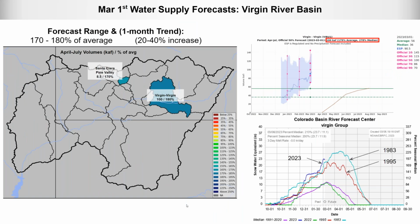Okay, now into the Virgin River Basin. This is a basin in southwest Utah. Our March 1st forecast there ranging 170 to 180% of average. Just a couple forecast points that we have in the Virgin River Basin. Our March 1st forecast, a 20 to 40% increase from our February forecast. An example here, looking at the Virgin forecast point, consistently trending higher during the last several months as they've been continuing to get precipitation down in southwest Utah.